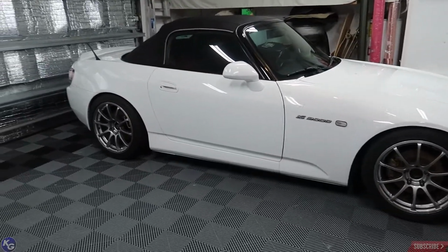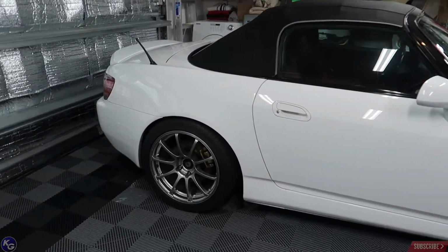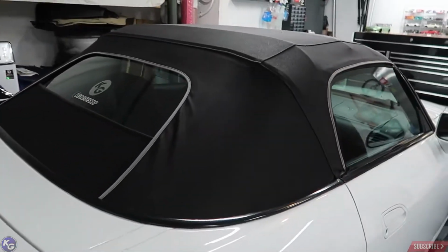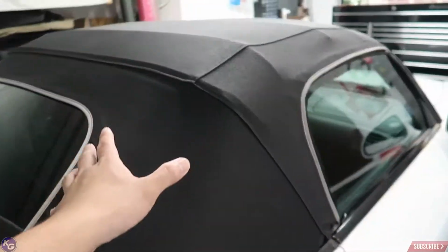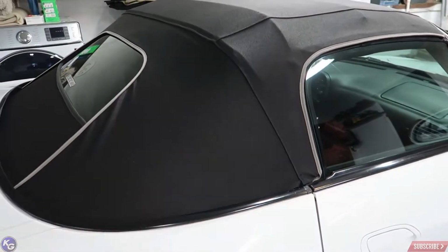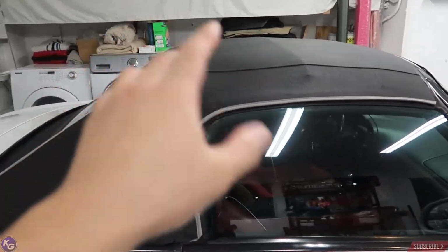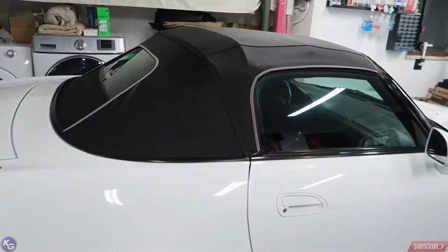S2000 is looking very mint, guys. I just washed the car the other day, so you can tell it's really clean. Even the soft top, I cleaned this really well with a brush a couple washes ago, and I coated it with a soft top protectant. So now that I've washed it after 2 months, it actually held up very well and it looks really good and brand new still.